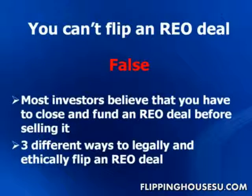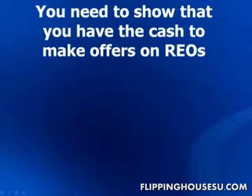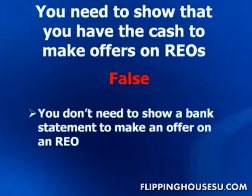Now, another common misconception is that you have to show that you have the cash or the funds to make offers on REOs. This is absolutely false. First of all, banks don't expect bank statements. Okay, a lot of people think that that's what you have to do. Most people don't have $100,000 sitting in the bank, even investors. They have a working fund, but they don't have those funds to show either. There are many other alternatives.